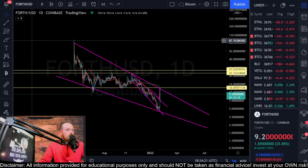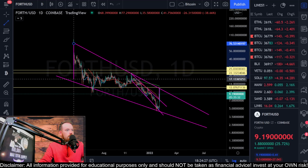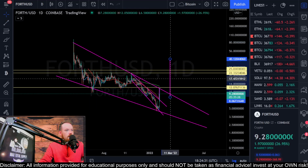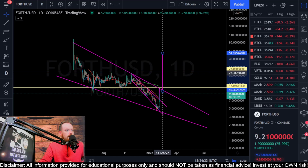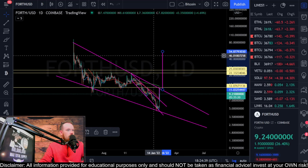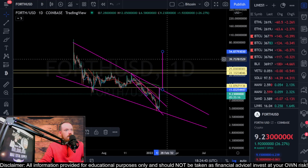But what I'm going to do is put in a measurement of this longer-term downtrend pattern, longer-term wedge pattern here. And we're going to just measure from the top to the bottom here, pretty bullish measurement here. Now, if we were to come up and break out immediately out of this, the target would put you up around $50 to $55. That makes sense, basing it off of this previous price action.